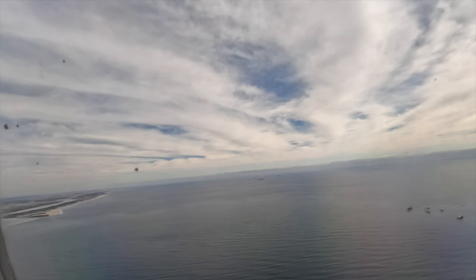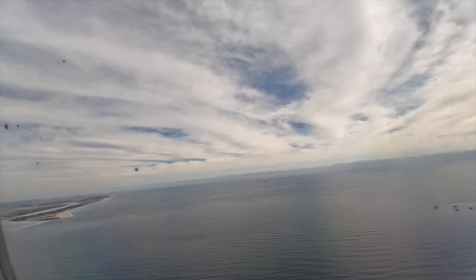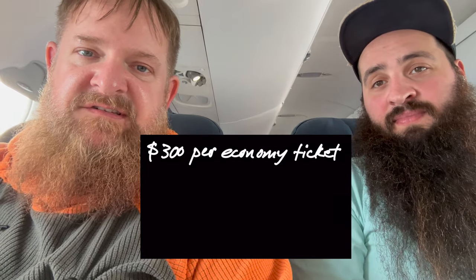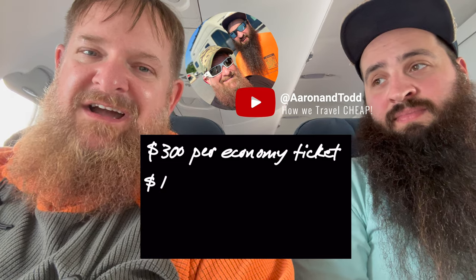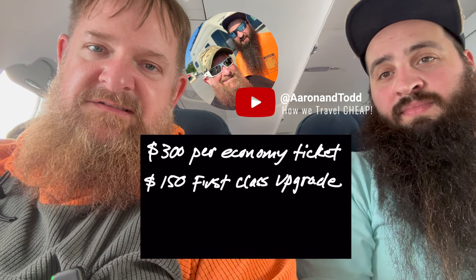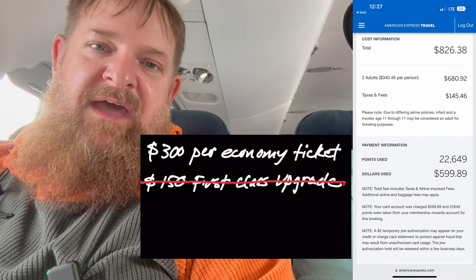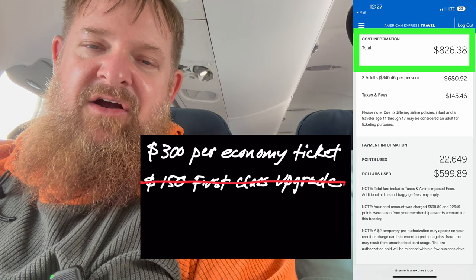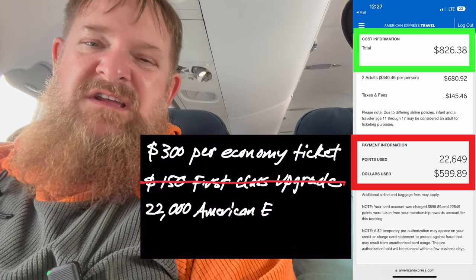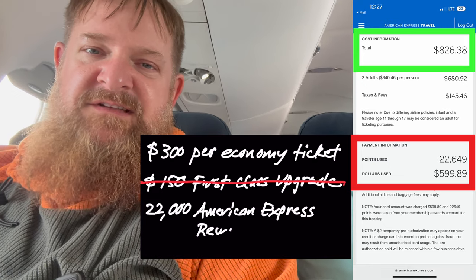So we're getting ready to land. We're coming in over the water. I wanted to test how well this mic did. As far as the price for today's flight, initially we had only booked economy, and it was $300 a ticket. And we looked at the difference of what first class would be versus economy, and it was only like $150 more. So we actually redeemed American Express reward points for the upgrade. So we paid for economy seats, and then our upgrade to first class round trip was on American Express. I think it was 22,000 membership reward points.